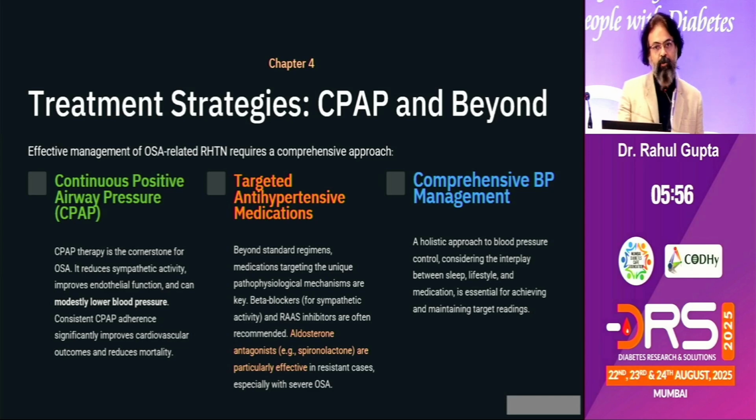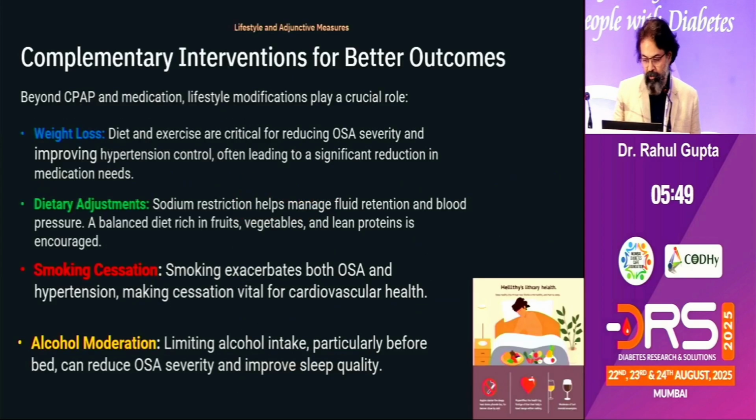And I think this is part of all lifestyle related disease management, which is comprehensive BP management, where you utilize a holistic approach to blood pressure control, including weight loss, dietary adjustment, smoking cessation, alcohol moderation. All of these are going to help in getting a better patient outcome.